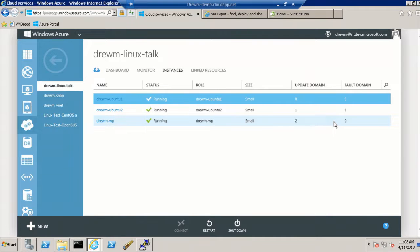On the other hand, update domain is what we use when we're going to service the host operating system. So we spread these machines out, and we give you 5 update domains for virtual machines. If we added a 4th machine, it'd be in update domain 3, the 5th one would go to 4, and then if we add a 6th machine, it'd go back to update domain 0.